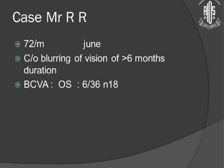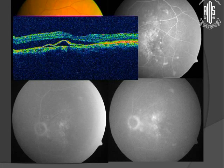So this was a male patient, 72 years old. In the other eye, there was a large scarred CNVM. He came with blurring of vision of more than 6 months duration. Visual acuity was 6/36 and N18. Angiographically, there was a PED-like lesion here, and OCT showed a PED with a serous detachment. He was diagnosed elsewhere also as wet AMD, so we continued the same diagnosis of wet AMD.